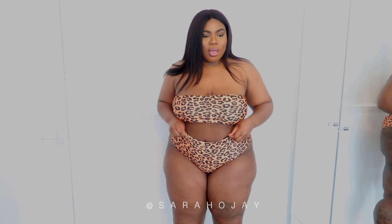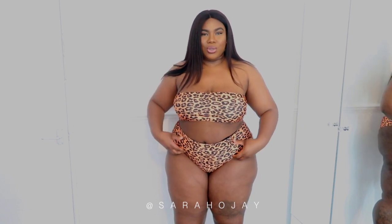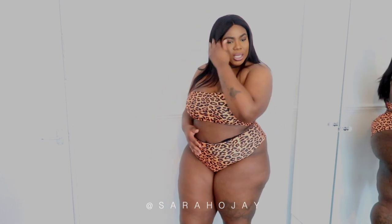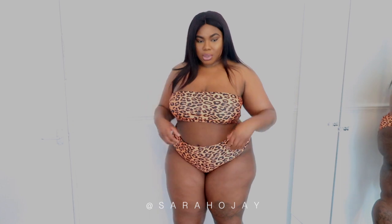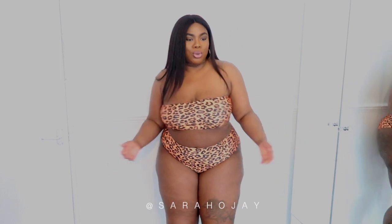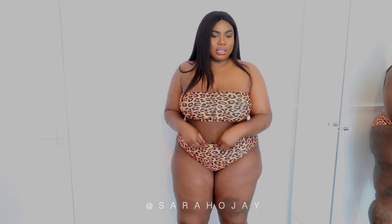But I've got a fupa, I've got a mummy tummy, so you'll see in the other swimsuits it shows a bit more. But I like this because it holds me in the right places, but it's still giving the sexy vibes. And obviously it's a boob tube, you know what a boob tube do. I think it gives me the support I need, to be honest.